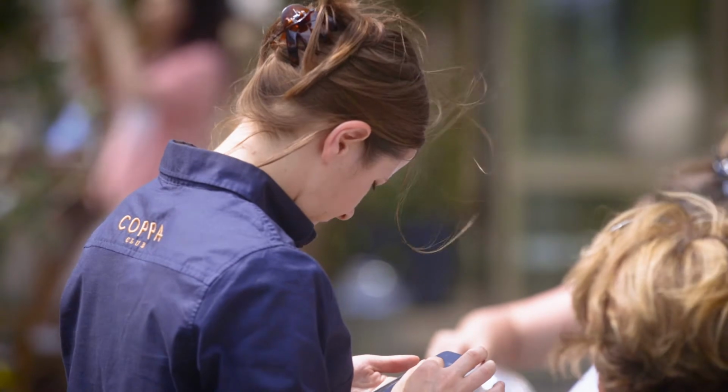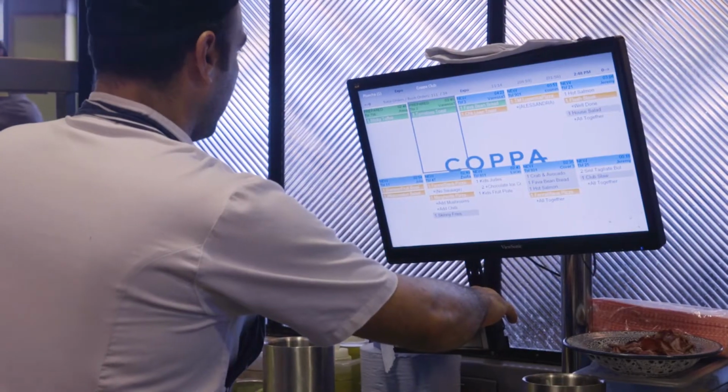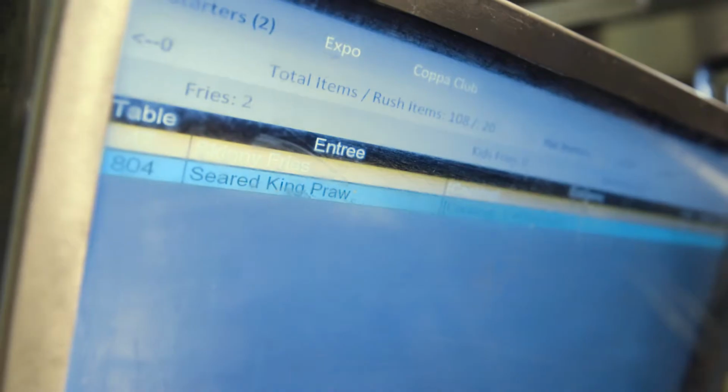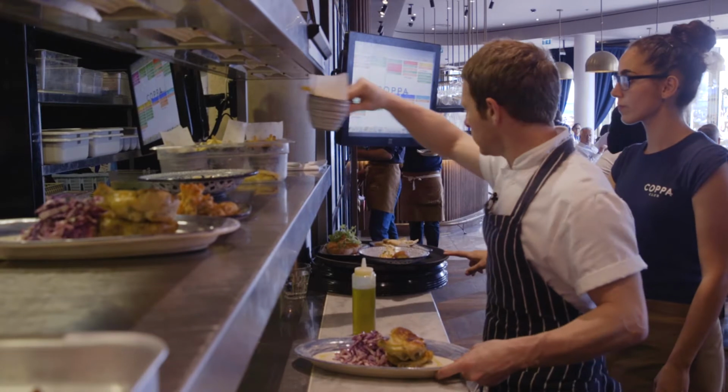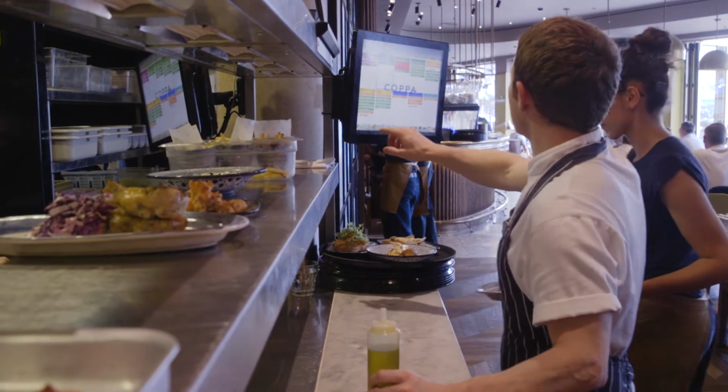So a waiter has created an order on their handheld device, and they'll send the order to the kitchen. The technology disseminates each dish and scatters them around the kitchen. So only on each screen will the relevant dish be displayed at the relevant time that it takes to cook. So in theory, everything will come up to the pass virtually at the same time to help with the flow of the kitchen, to help with food quality, and to help the chefs be more efficient. That's the logic behind it.